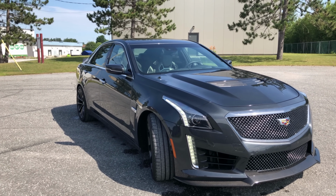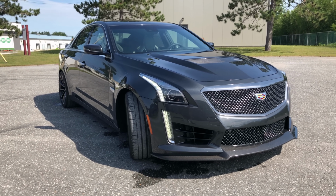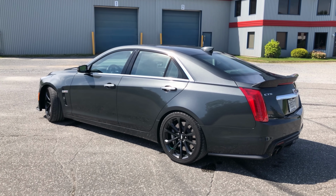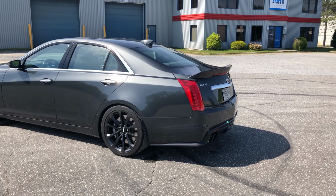Now we want to talk about how this car performs on the road, and I have to say that it is actually quite similar to the way that the CT6 drove. You know, it's certainly a different car, definitely has a lot more power, but the CT6 had a lot of the same underlying tech that this CTS-V has.